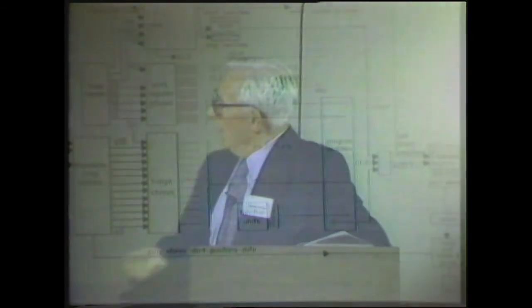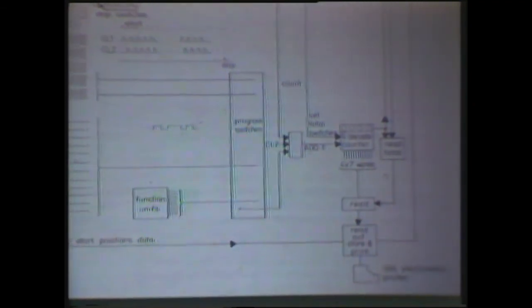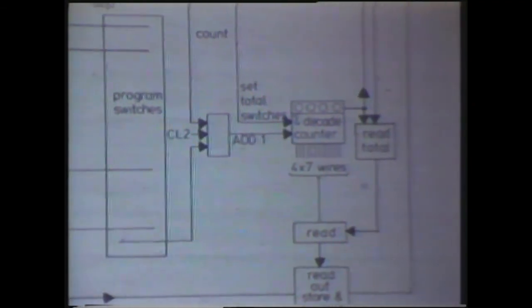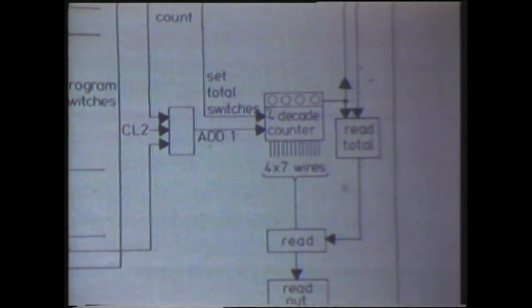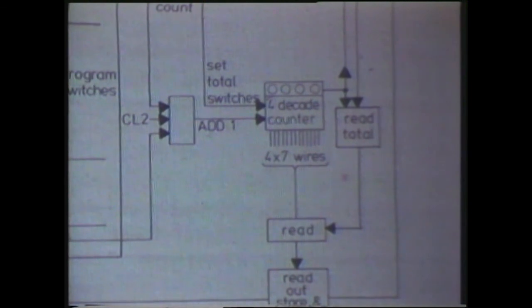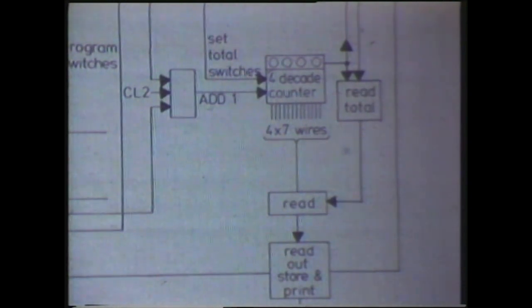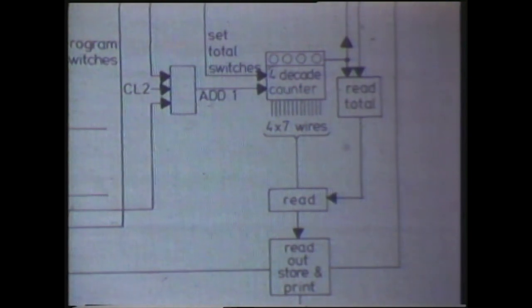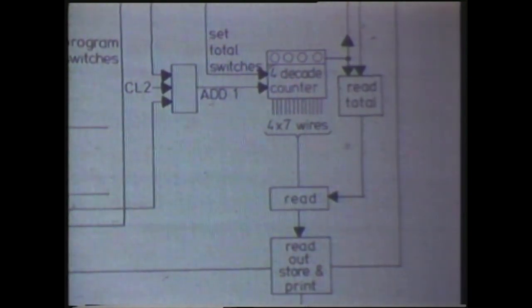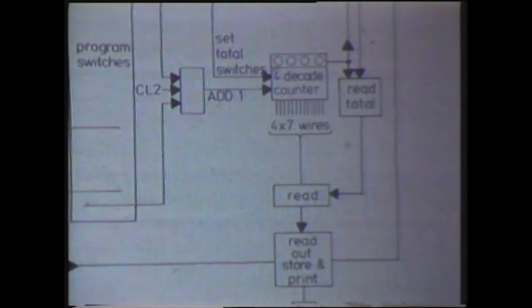The output from the program switches, on the bottom line, was the result of the processing, which was pulses that would be counted by a 4-decade output counter on the right. The pulses from the processing were supplied to what is called an add-1 unit, and they were clocked by a CO2 pulse into the counter, which added them all up, but only if they were permitted to do so by a third connection at the top, which I will mention in a minute.